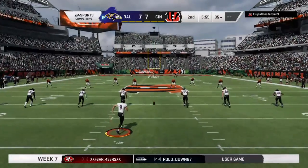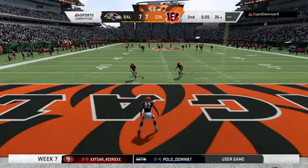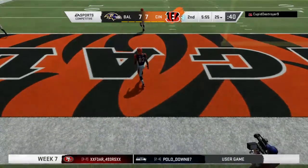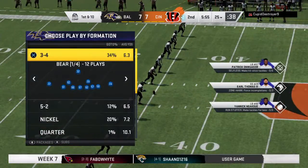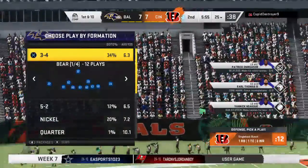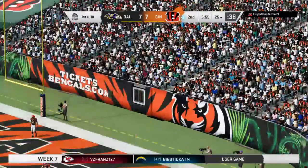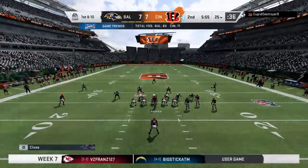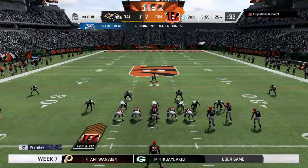So all even at 7 now as they kick it away. And this will be a touchback as that sails over the end line. The Bengals drive about to get going. And for them, a touchdown their last go-around. Obviously, they'll be hoping to do that again.